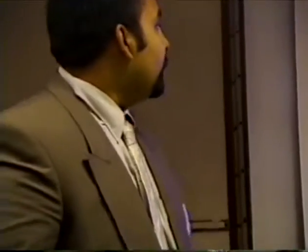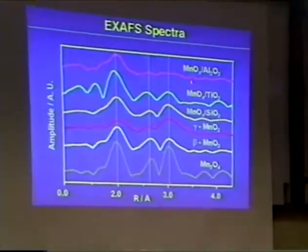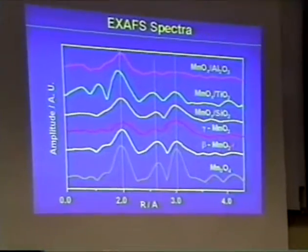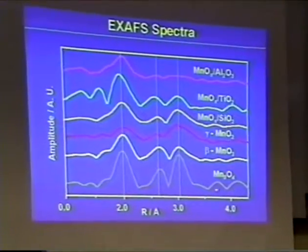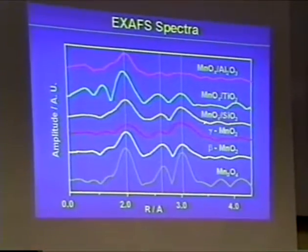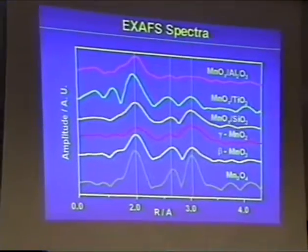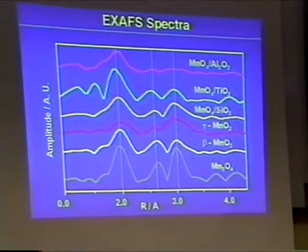Now I present the XAFS spectra. This was again acquired by Dr. Asakura in Japan, and he has a lot of the information with him because this is still an ongoing work. What he essentially looked at was comparing the manganese on alumina, titania, and silica to a couple of commonly occurring manganese oxides: gamma manganese oxide, beta manganese oxide, and Mn3O4. The reason why I don't have the zirconia here is because of interference from the zirconia support itself. We were not able to acquire similar data for the zirconia.